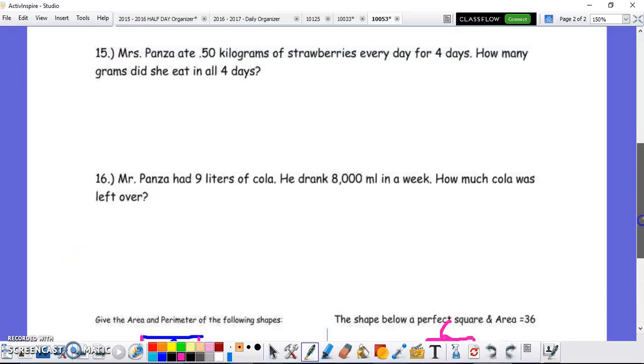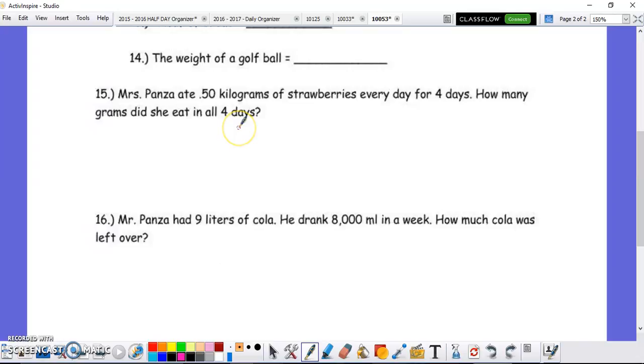Before we back up to the conversions, let's take a look at these 2 word problems. Mrs. Panza ate 50 hundredths kilograms of strawberries every day for 4 days. How many grams did she eat in 4 days? The first thing I would do, I would take 50 and I would multiply it by 4. Drop down my decimal, drop down my 0, and it would be 20. Put in the correct place value. That is 2 and 0 hundredths. That's the amount in 4 days that she ate in kilograms. So she ate 2 kilograms in 4 days.